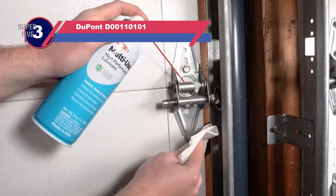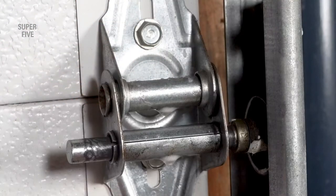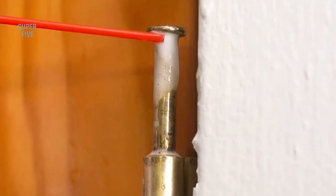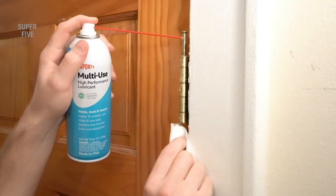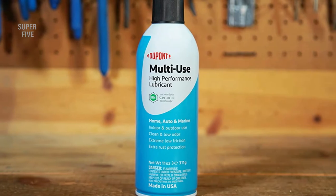Folks who'd like to keep one can of spray lubricant on hand for hinges and other general purposes might want to consider DuPont's Teflon multi-use lubricant. As the name suggests, this spray lubricant contains Teflon, allowing it to protect longer than standard silicone sprays. It also features corrosion-resistant additives, helping to protect the surface from the elements.